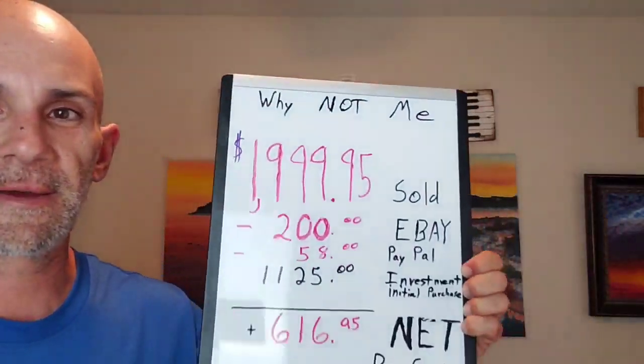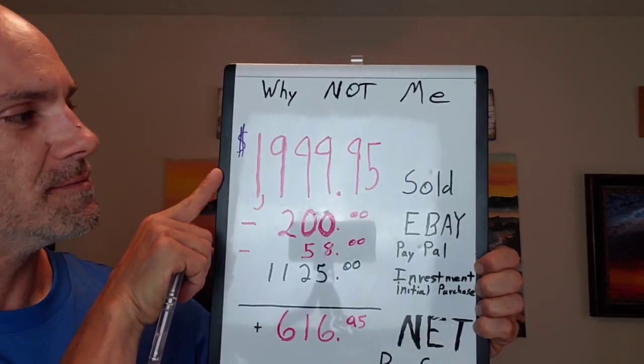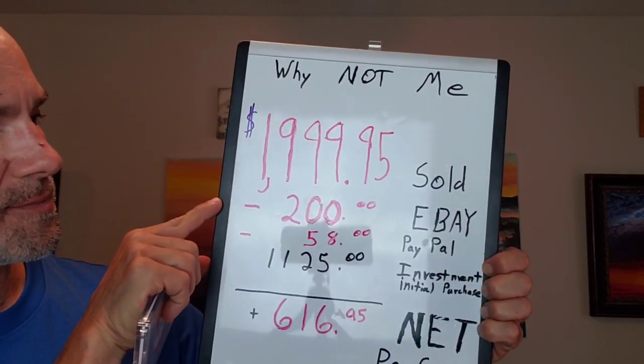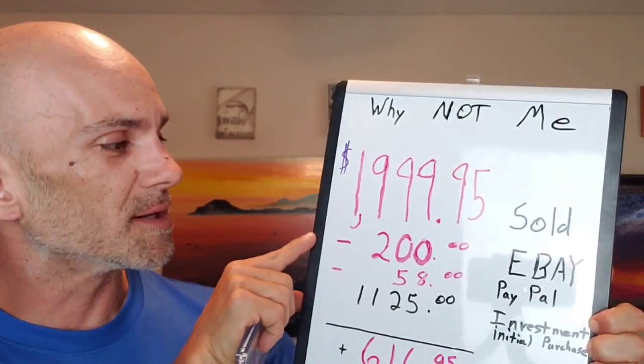And that's why you put it in the card protector. Good Lord. And I wanted to show it just so everybody can see it. So it sold for $19.99.95. eBay takes their 10% because I did not promote this. It's definitely not something you want to promote. It'll sell itself by what it is.